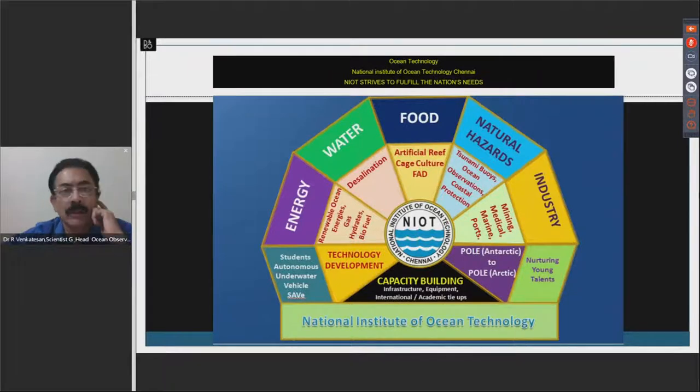Coming back to our institute, I'll briefly introduce it. This institute was originally established in IIT Madras. Now we have completed 25 years. We work on energy, water, food, and natural hazards like tsunami early warning. We also work with industry, particularly for ports and harbors.